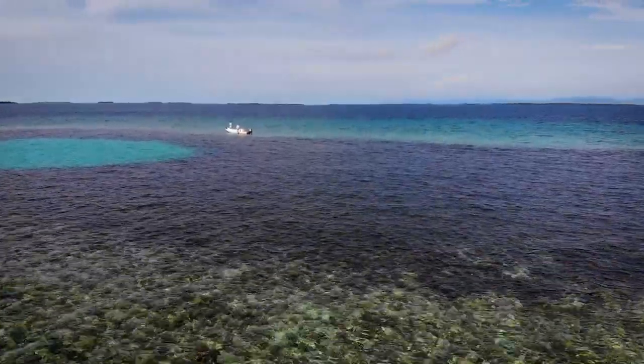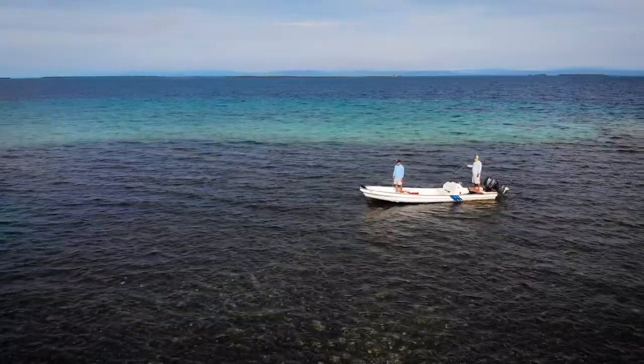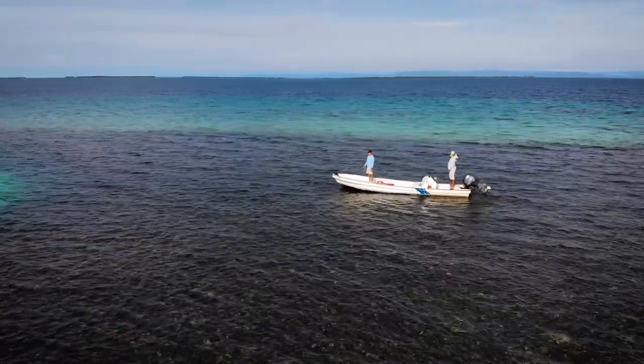The flats surrounding our island are world class, and some people say they're some of the best flats in the world to fish for permit and tarpon.